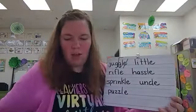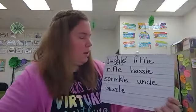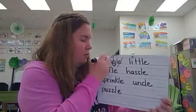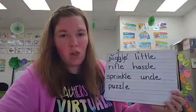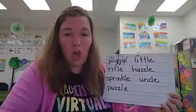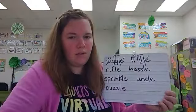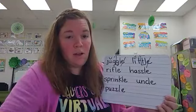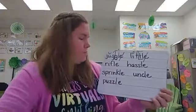GLE. What does GLE say? Goal. Very good. There is a consonant after the vowel, so the U needs a breve. Can you read this word? Juggle. So final stable syllable GLE says "gul." All right. The next word, final stable syllable, TLE. Breve above the I. Can you read this word? Little. TLE says "tul." Okay.